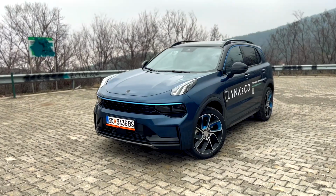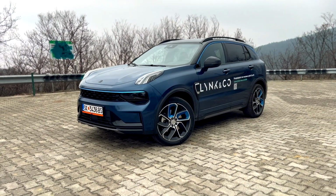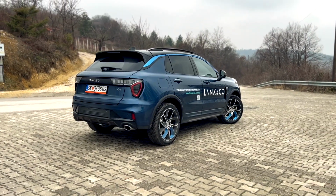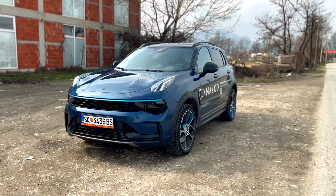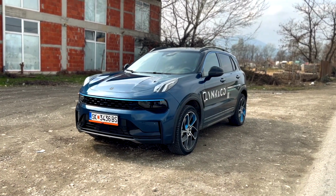And that really summarizes the whole experience with the Lynk & Co 01. It's a fantastic SUV, and it is a genuine premium product. Well done to Lynk & Co. This is very, very good, and I can't wait to try out the rest of the Lynk & Co lineup, which will arrive in Macedonia soon enough, to see what else they have come up with. In the meantime, the Lynk & Co 01 plug-in hybrid gets a score of 9 out of 10.